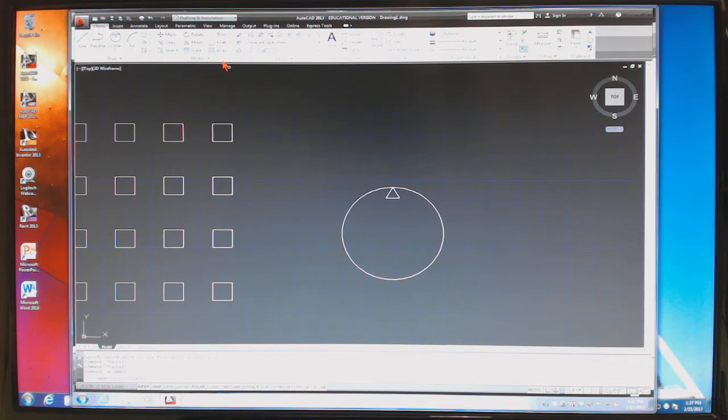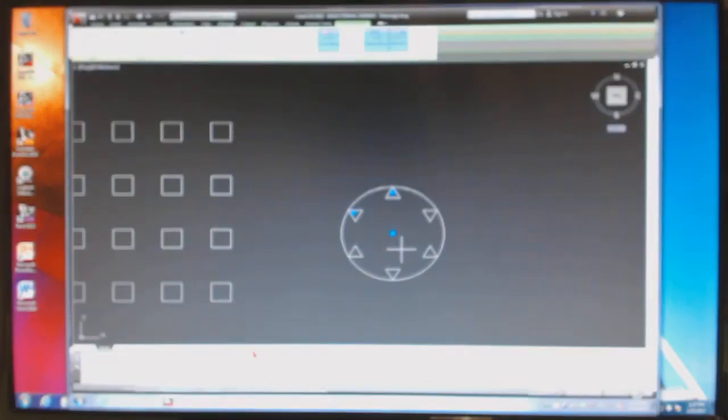So I'm going to use the keyboard, AR for array. Select the object I want to array. Right click to continue. It tells you, enter your array type. It needs to be polar, so you can either click polar or type in PO spacebar. It says specify your center point. There's my center point.